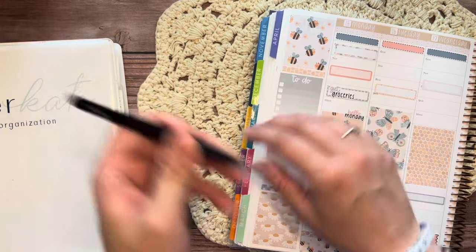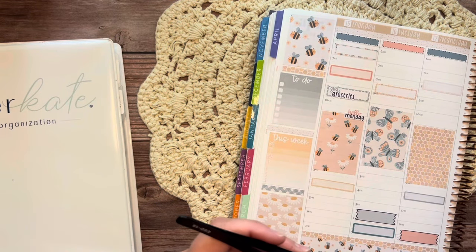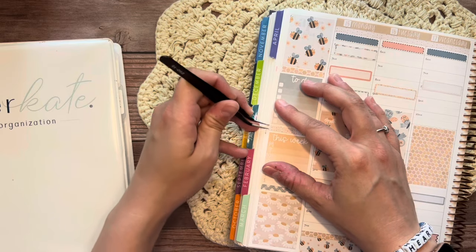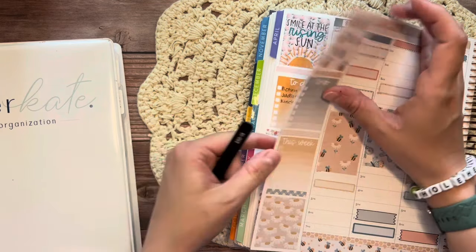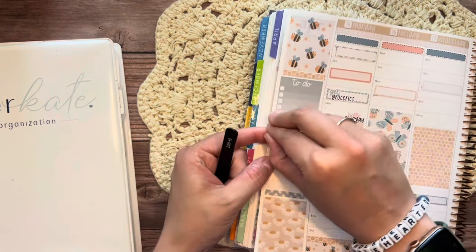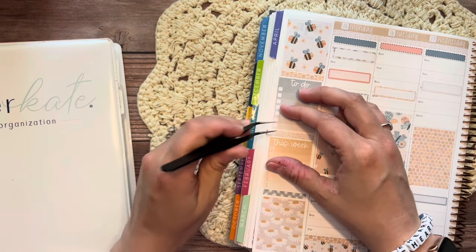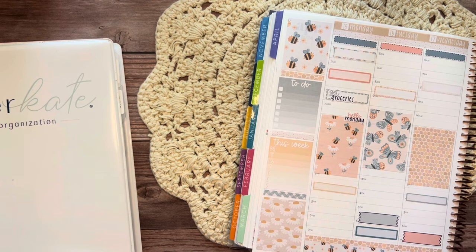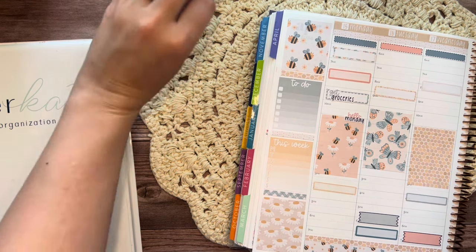I really liked the year that I used the compact vertical myself. I enjoyed it. The hourly is just my jam though. So with that being said, I am definitely going back hourly for next year. It's just what I prefer. I'm gonna leave the tweezers out.